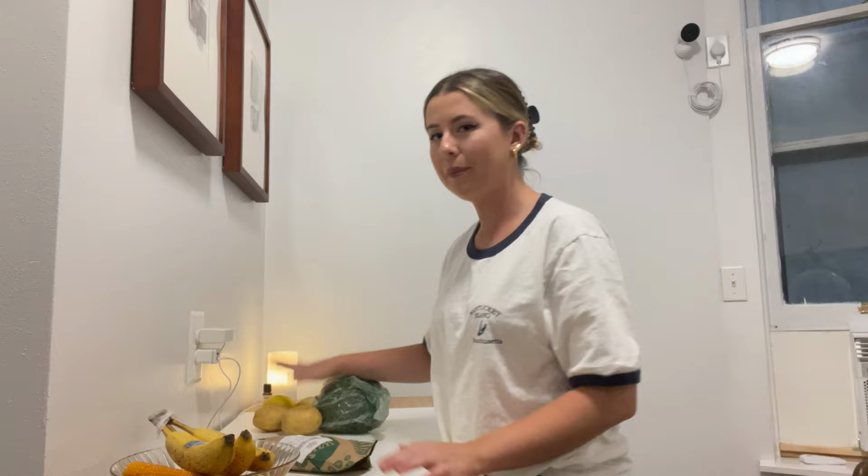So for dinner tonight, we are doing tuna steaks. I've never made these at home. I'm very interested to see how they turn out. I'm hoping I don't mess it up, but I'm gonna do these and I'm gonna make a soy honey sauce of some sort for on top. And then I also have potatoes and some broccoli here. We're gonna put it together.